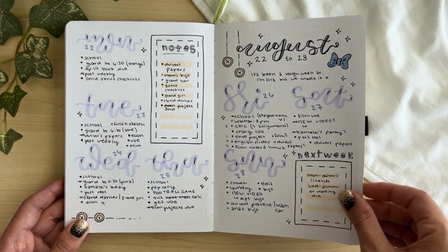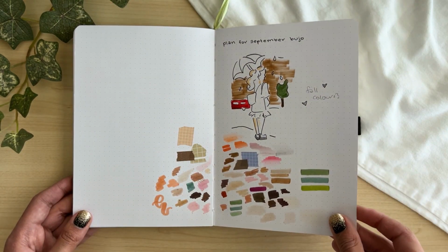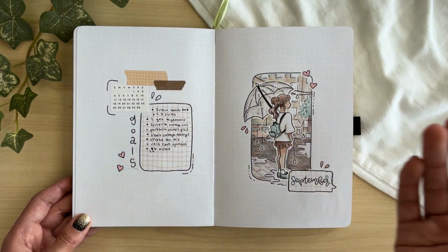As you'll see as I go through, it's during August and September that I really kind of burnt myself out with bullet journaling, and that's why later months you'll see that I did not bullet journal as much. But here we are in September.